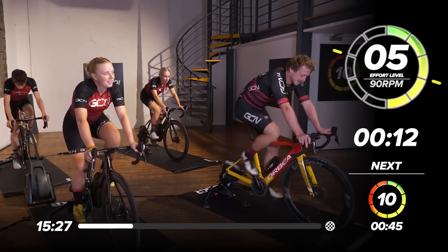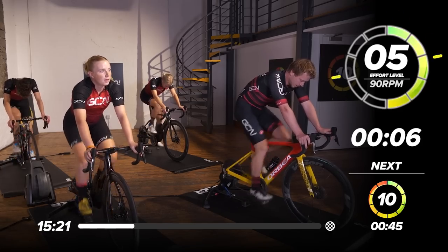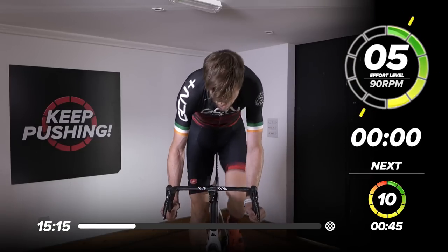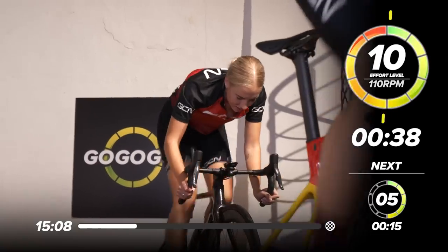15 seconds to go. One more sprint, 45 seconds long. 5, 4, 3, 2, 1. Up, up, up! Come on.